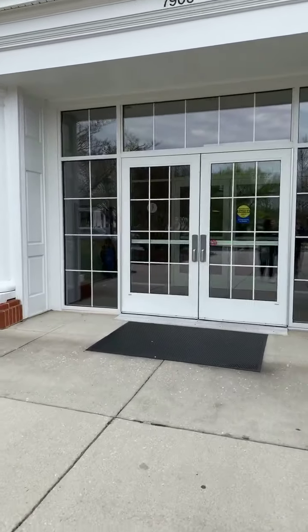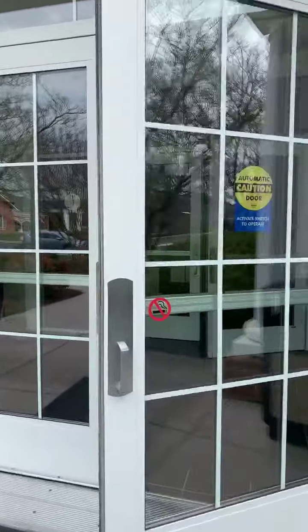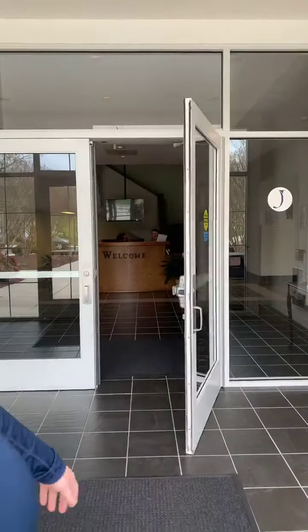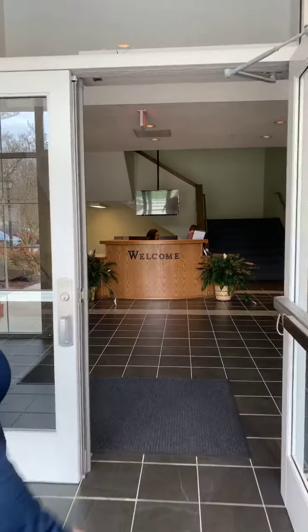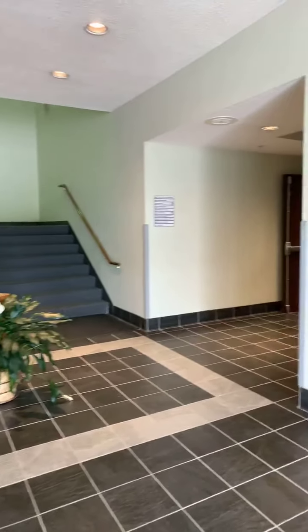We're gonna walk into our Eubanks Activity Center. This holds our admissions office, our financial aid office, our student life office, as well as many classrooms, and one of our other Starbucks on campus and our other food option. But we'll get to that as we walk.